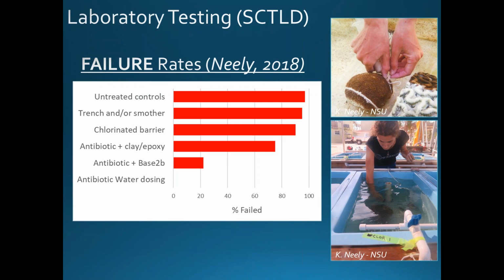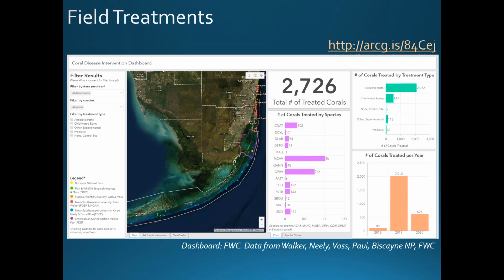And antibiotic water dosing can still be used on corals that are being held in aquaria, but that's obviously not something that is practicable in the field. So using these particular successes and failures, we were able to go out and do some field operations. This is a dashboard that Florida Fish and Wildlife has recently put together. The link is there if you want to see what's going on with interventions in Florida.